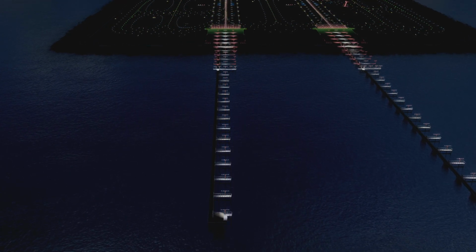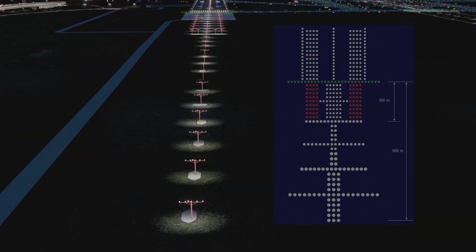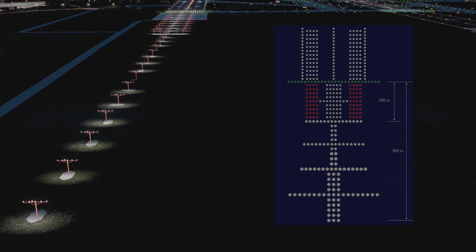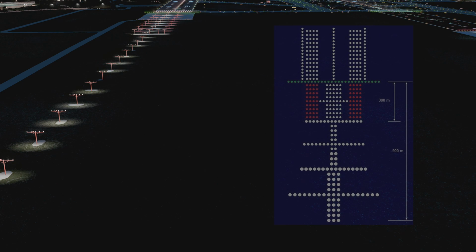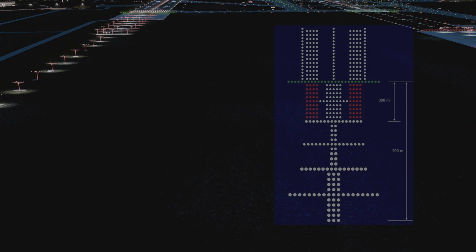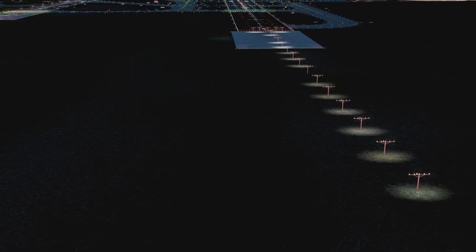It consists of 247 steady burning lights, including 49 green threshold lights, red side row bar lamps, 9 rows of 54 lamps, and 144 high intensity steady burning white lights, plus an additional 15 flashing lights, commonly referred to as strobes. The strobes flash in sequence, starting with the strobe farthest from the runway and ending with the strobe closest to the runway threshold. The lights are spaced at 30-meter intervals from the runway threshold outward to 731 meters.